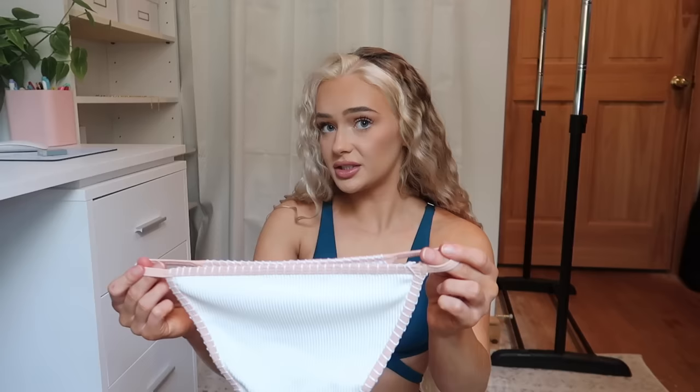I just like the stitch detail, and obviously crochet is very cute and trendy. And here are the bottoms. The bottoms aren't adjustable, but look at that coverage. That is definitely something you could wear around family, to a water park, somewhere where you won't get stares from old grannies that are hating, you know what I'm saying?